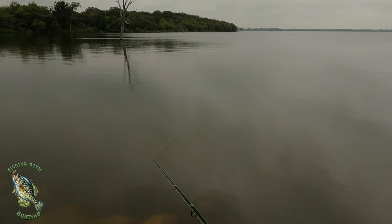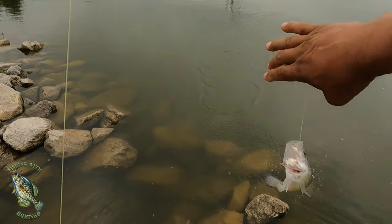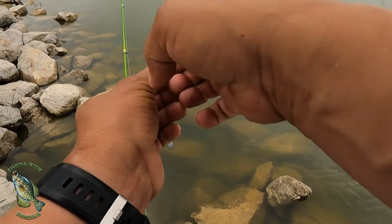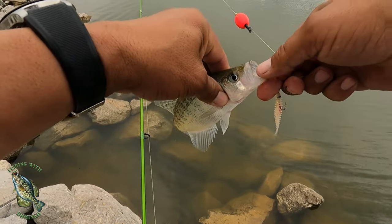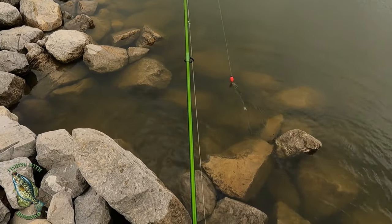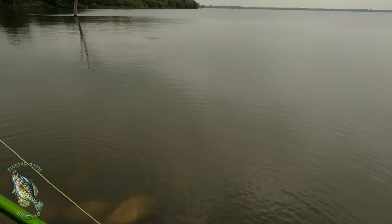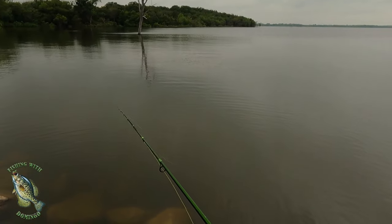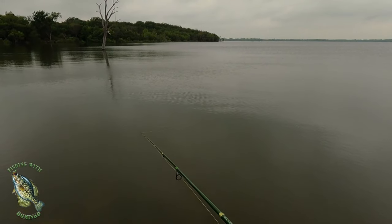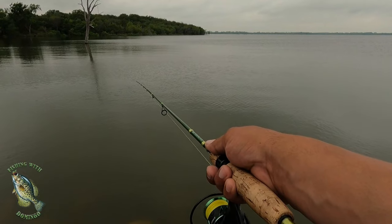Similar to what I do when I cast under the little bridge. Oh, there it is. You wanted it moving a little bit. Okay. Maybe we'll figure something out. We'll see. It's not a big one, but it's a crappie. It's a crappie, though. Let's let him go. So what I did, I just cast it out and was reeling it real slow, just like I would do when I throw it under the little bridge. Just reeling it back real slow to me. So I'm just doing it real slow. You guys can see that. Just real slow.